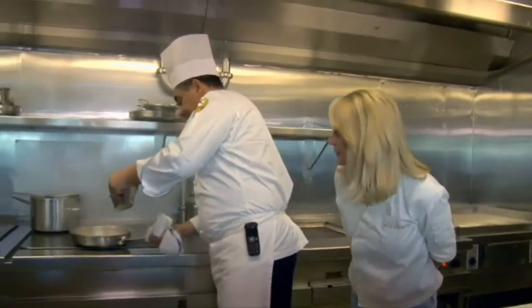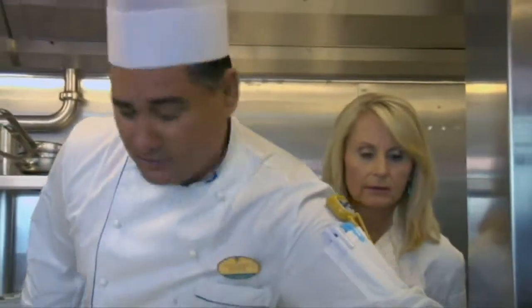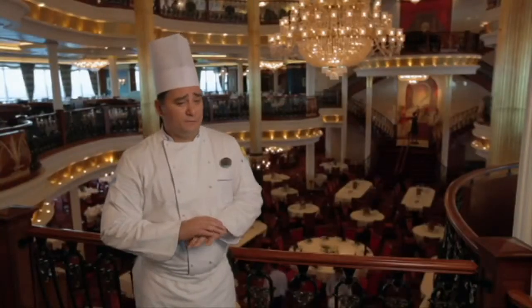Your fish stock is from scratch, right? From scratch, yes. You don't use that out of a box or anything? Never. We don't have anything here like that on board the ship. We make sure that we use only the freshest ingredients. We don't use any powdered bases from a tin. Everything is made fresh. All of our stocks, chicken stocks, fish stocks, beef stocks, everything is made from fresh bones. That's very important. And that way, we can get a nice, natural flavor.